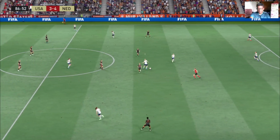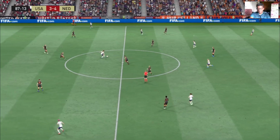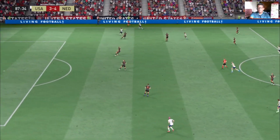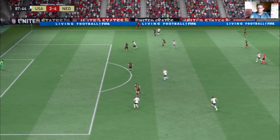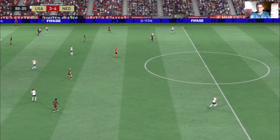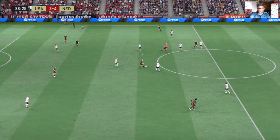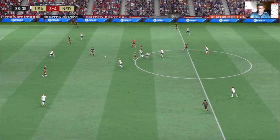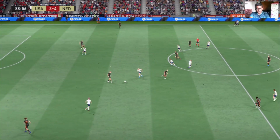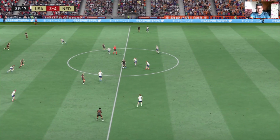On to Horan. Becky Sauerbrunn. And Morgan. Can they fashion something? They need a goal. Ertz. Oh, not the greatest pass. Easily intercepted. Spitze. Jackie Groenen. Badenstein. Well, just couldn't keep the ball.